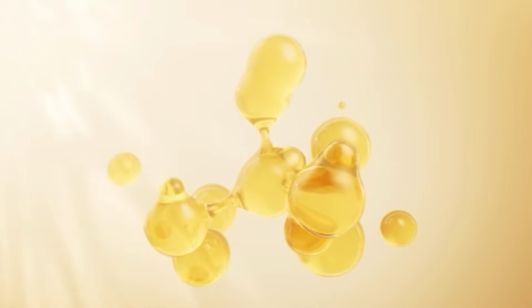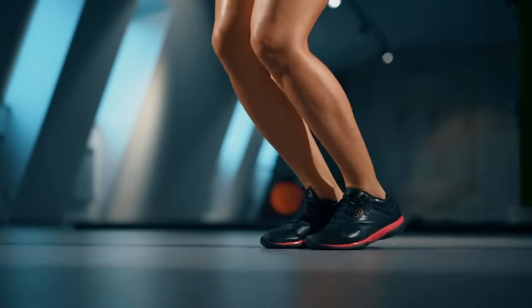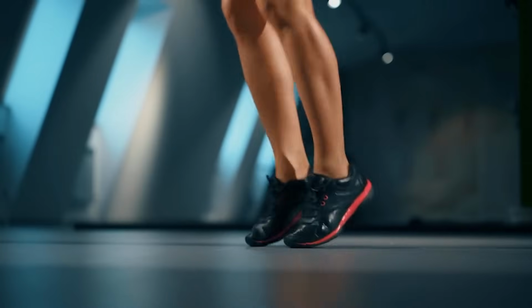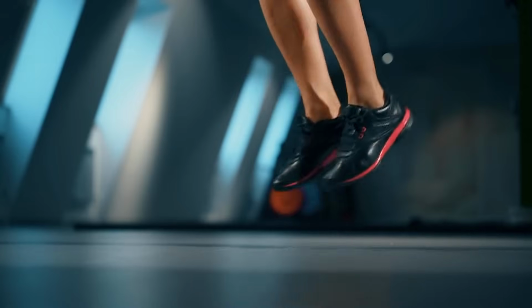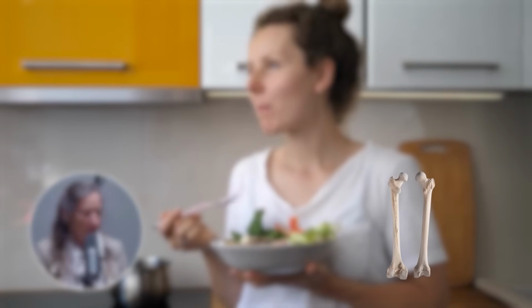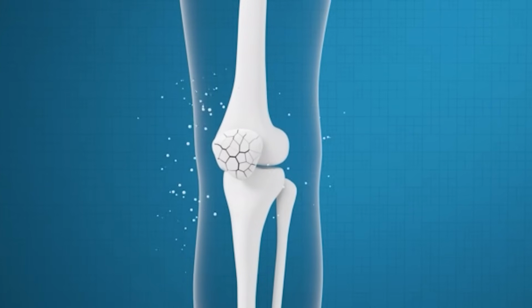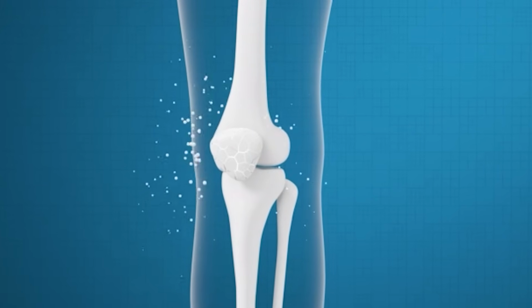Essentially, vitamin K acts like a traffic controller, guiding calcium to the right places and keeping your legs strong and mobile. This becomes even more important with age. Research shows that people with higher vitamin K intake tend to have stronger bones, a lower risk of fractures, and overall better bone health compared to those with lower levels.